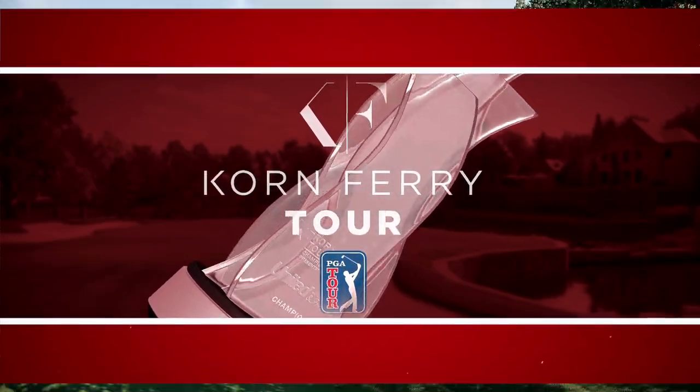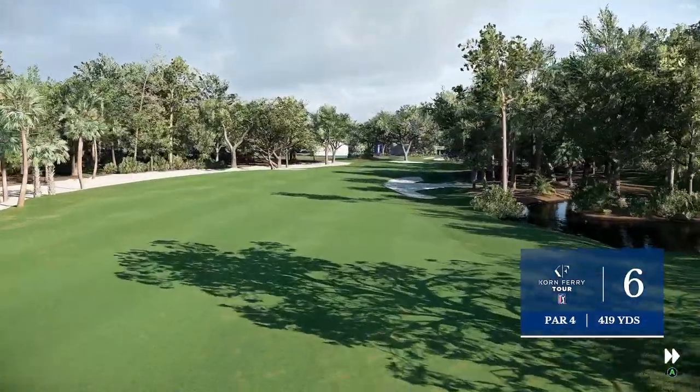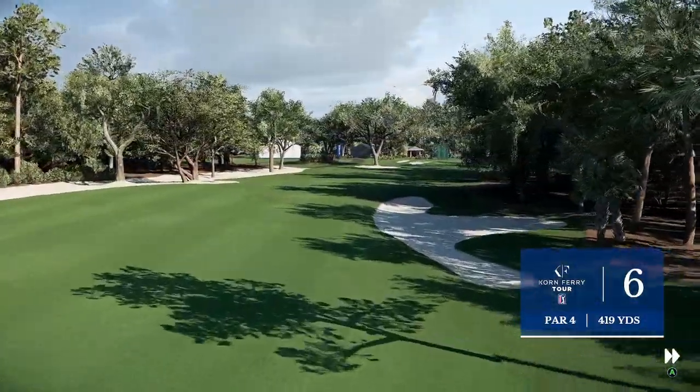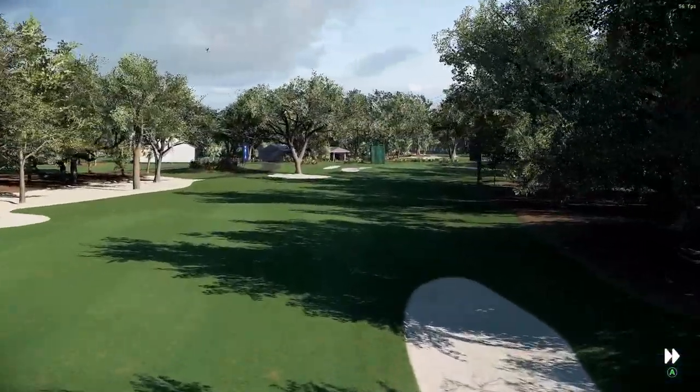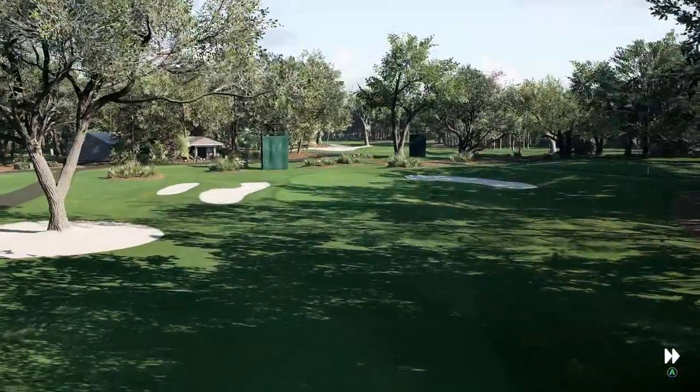Onward now to the 419-yard par 4 sixth. Dogleg right, best to aim the tee shot to the left of the fairway bunker on the right. Land there, and the green is very accessible, and the birdie might be in the offing.